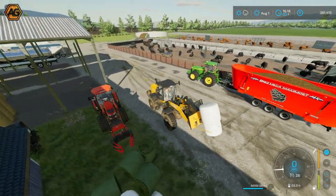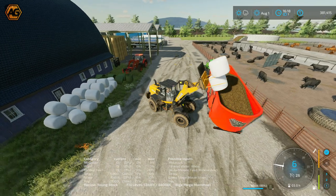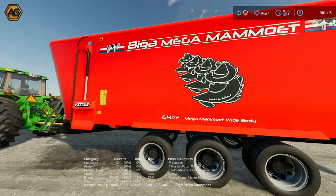I was thinking they were closer to 4,000. We've dropped one. That's all right, we'll get that picked up. Put that 9,000 litres of silage in there and we'll be pretty much good to go. And there we go, 62,000 litres there or thereabouts. So we're not too far off having a perfect mix, and everything is about the right quantity.